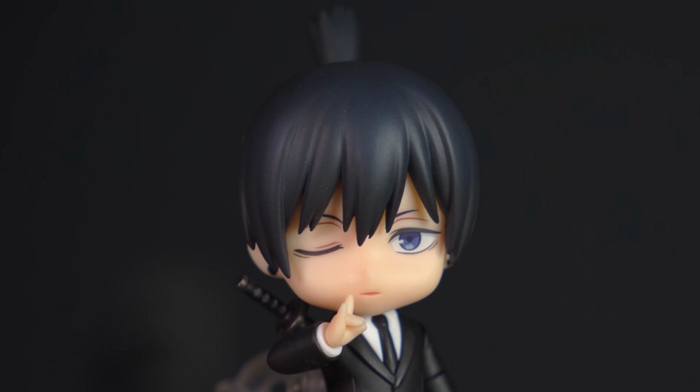I'm not sure what my wife is going to go with. I kind of like the cigarette, but that is just me. But yeah, pretty decent little Nendo here. Definitely like him. He's going to look good with Power and Denji. And I did have Makima as well, but I decided to send her back to Good Smile. I felt like the Nendo was just a little bit boring. I like Makima.